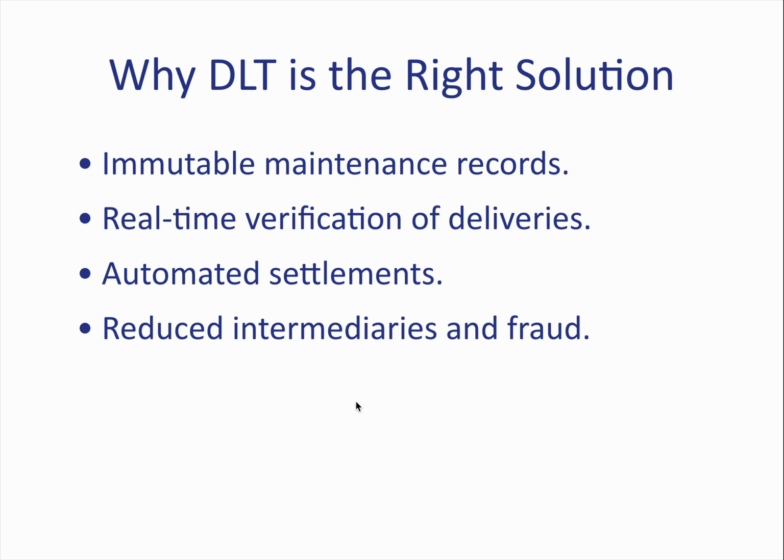DLT perfectly fits fleet management challenges. It makes maintenance and delivery data immutable, allows real-time verification, and enables smart contracts that automatically process payments. It removes the need for costly intermediaries while reducing fraud risk.